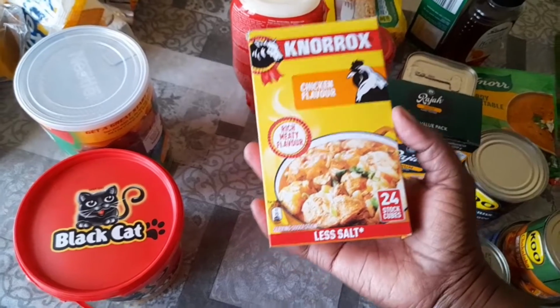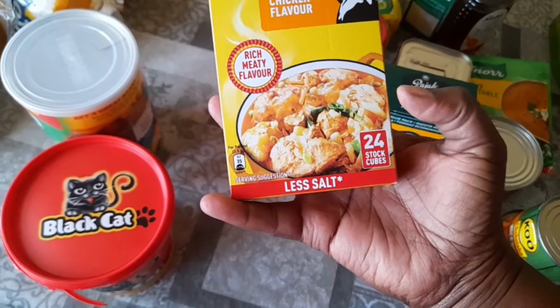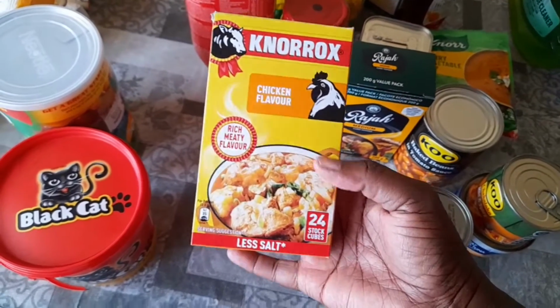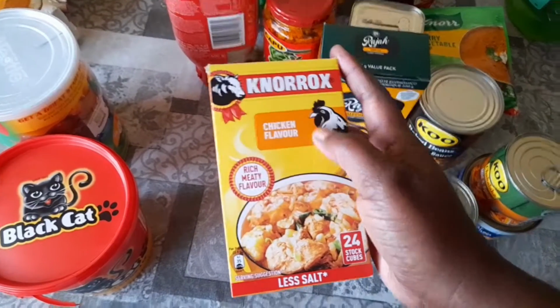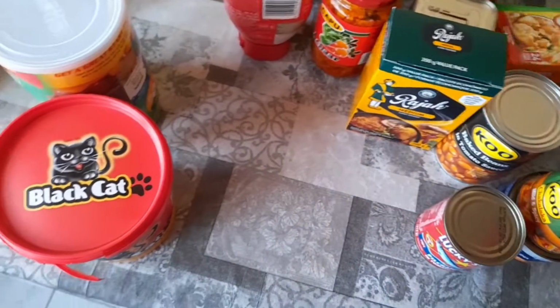And the stock cubes, which I opened, I really used a lot. I think I used more than two in a pot. So I'm always buying chicken flavor. I use them to make food tasty, or sometimes when I avoid salt, I use this one. That's why I use a lot of them.